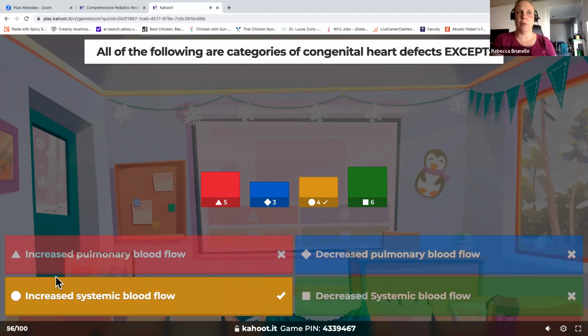So you can think about increased pulmonary blood flow. These are your defects that have a left to right shunt, so there's more blood going to the right side and on to the lungs. Decreased pulmonary blood flow is something on the right side of the heart, like pulmonary stenosis or tetralogy of Fallot. And decreased systemic blood flow is something like a coarctation of the aorta or something wrong with the left side of the heart. So there really isn't any defect in the category of increased systemic blood flow.